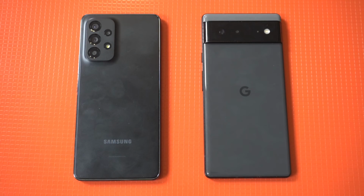Okay, so personally, I would still go with the Pixel 6 over the Galaxy A53, but the A53 is a really good option, especially if you're looking to save some money. It's about $150 cheaper than going with the Pixel 6.